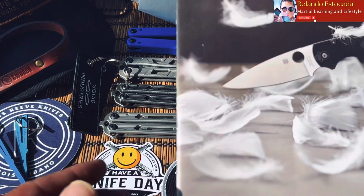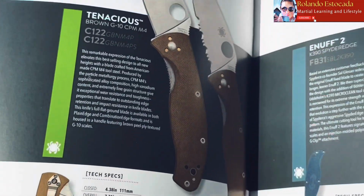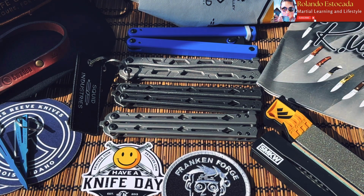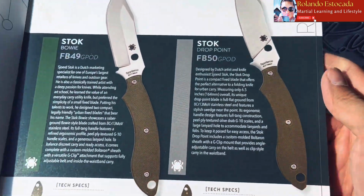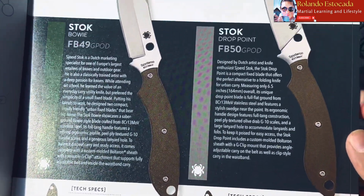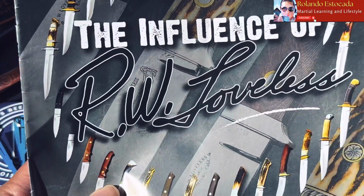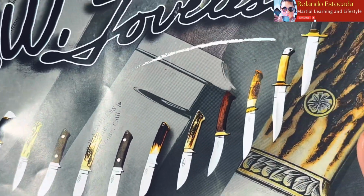Spyderco, they have their new products blog that they have. Also a second catalog that we ended up getting. It's just cool to read, especially when you're heading back on the plane. You're just, oh, I can't believe I missed that. Well, I'll go to their website, which is probably what their plan was. I have Bob Loveless on here with his designs.